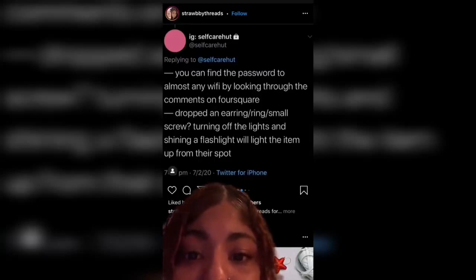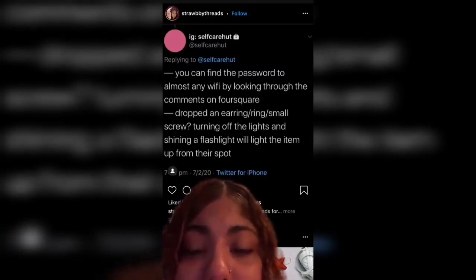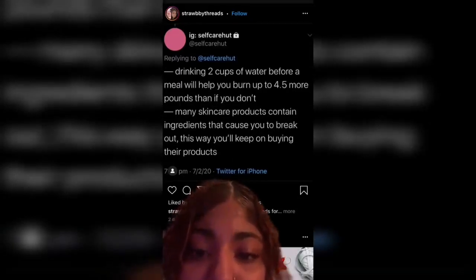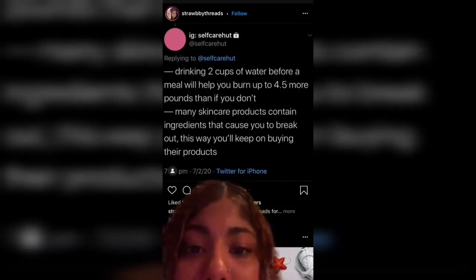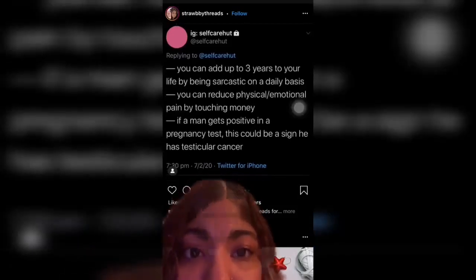Drop an earring, ring, small screw, turning off the lights and shining a flashlight will light the item up from their spot. Drinking 2 cups of water before a meal will help you burn up to 4.5 more pounds than if you don't. Many skincare products contain ingredients that cause you to break out. This way, you'll keep on buying their products. You can add up to 3 years to your life by being sarcastic on a daily basis.